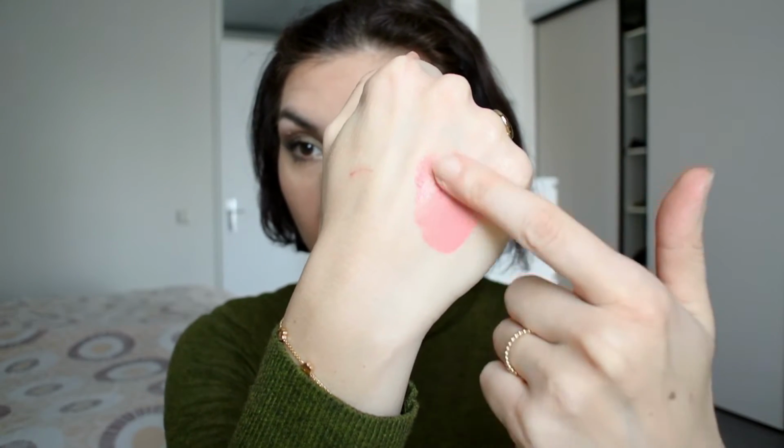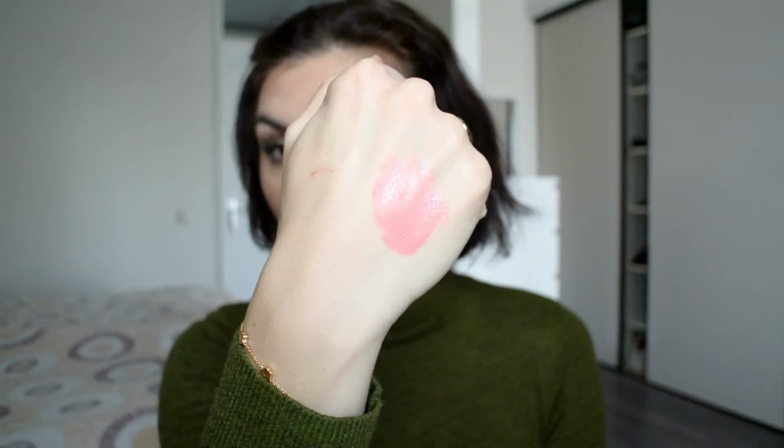So this is the shade of the pink blush. Now, since I started off with the blushes, let's just swatch the other blush as well.